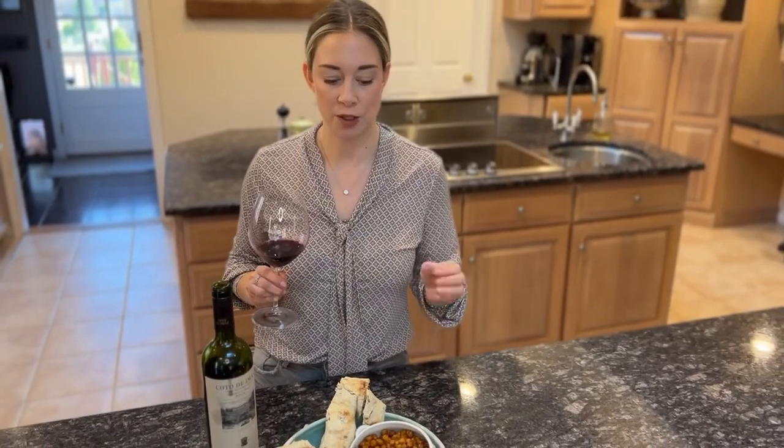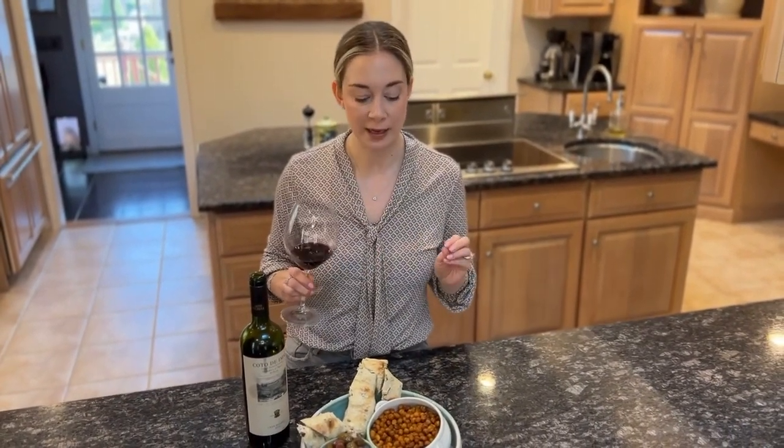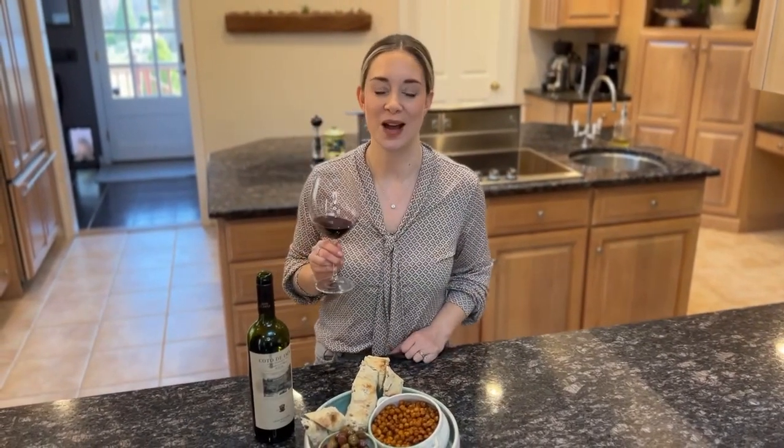This wine is one of those that you kind of need food to go with it. Sometimes you don't want a whole meal, so these crunchy smoked chickpeas are an amazing pairing just to have a little bite on the side with your Gran Reserva Rioja. Cheers.